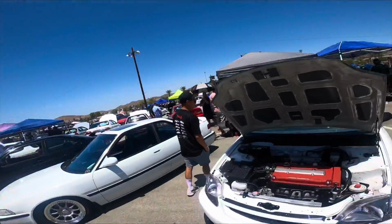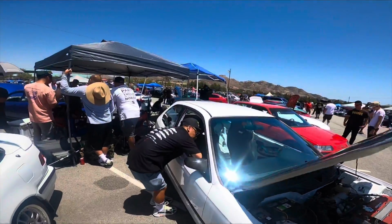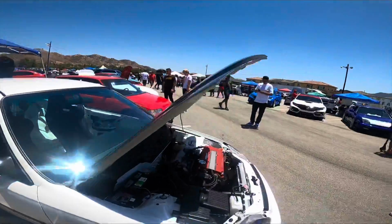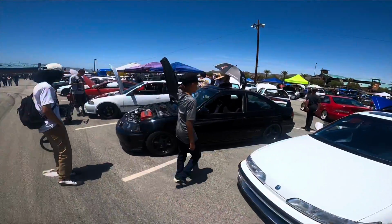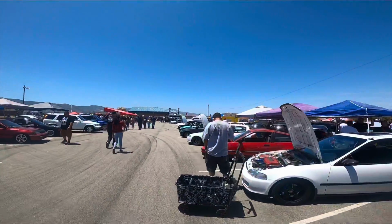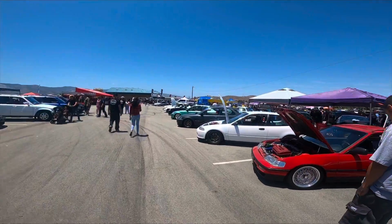The Doghouse homies are here. There's a lot of clean cars from Doghouse. They always have clean cars. Well, this is most of all the cars right here on this lineup.